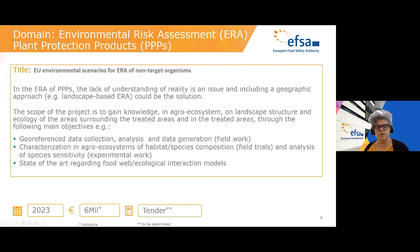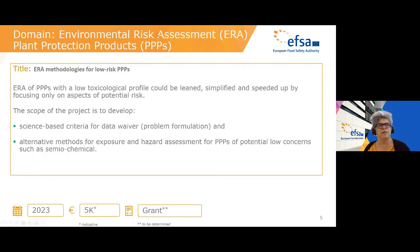The second project for 2023 is in relation to identification or development of environmental risk assessment methodology for plant protection products that are considered of low concern. This means, for example, plant protection products with a low toxicological profile, and for those products, we consider useful to have a more simplified or lean approach in order to speed up the risk assessment process and to identify only the aspects where potential risk might be present.